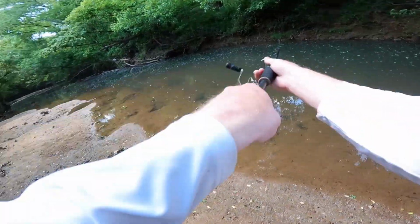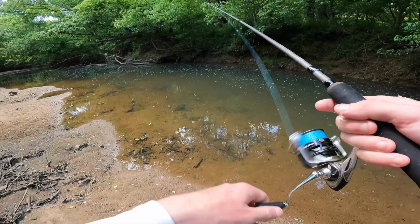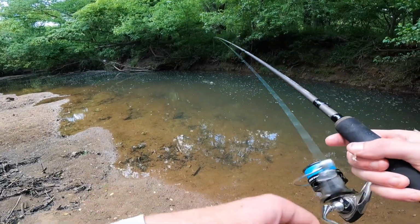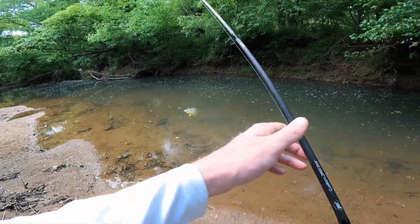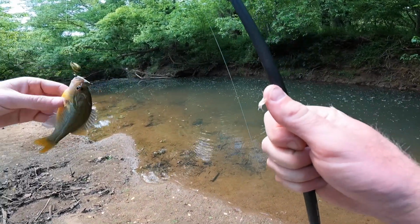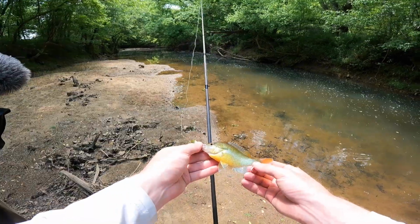I just have a feeling there's a decent one in this pool. It's a little bit deeper, but not super deep. There we go, little baby. Do we have our 5th species of the day? I think that's a bluegill. No, it's a red belly.